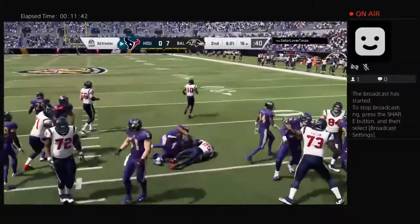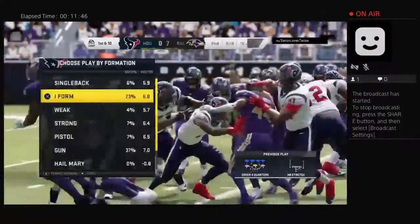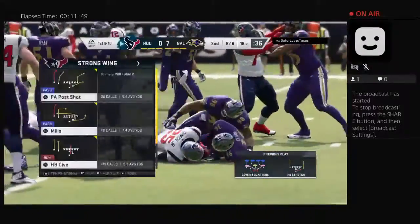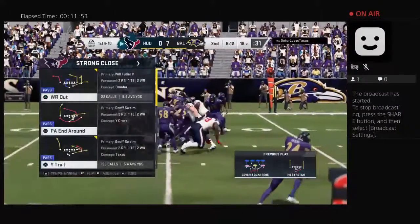Here's Johnson. And they're going to get the first down here across the 15-yard line. Officially a gain of just a yard there, but they do convert on 3rd and inches. Here we go. Texans first down.